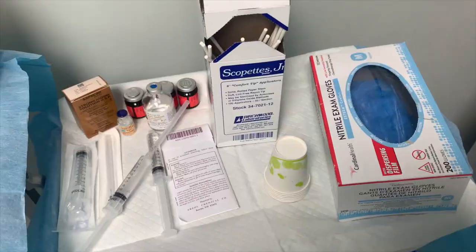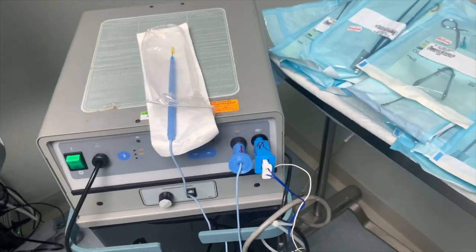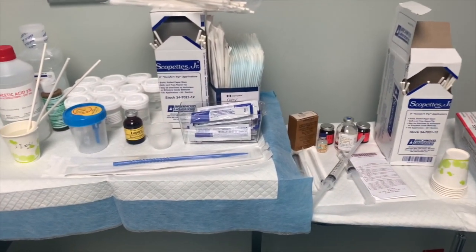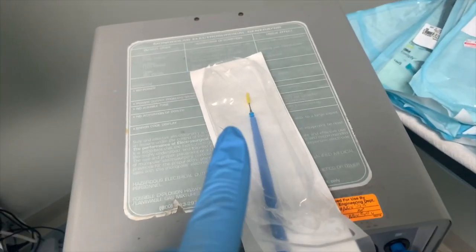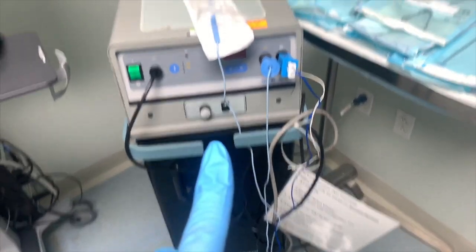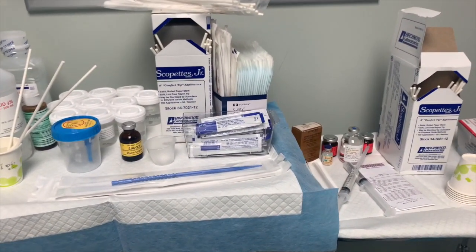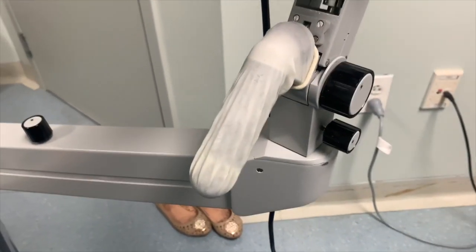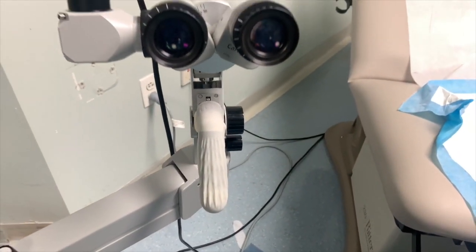So comfortable here. We are getting ready to do a procedure called a LEEP. We use electrocautery, this machine here, to cut out part of the cervix if a patient has cervical dysplasia. Put a condom on the handle because it's easier to clean.